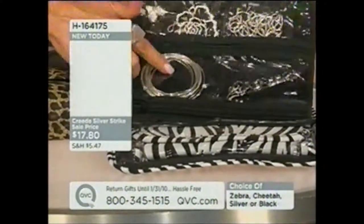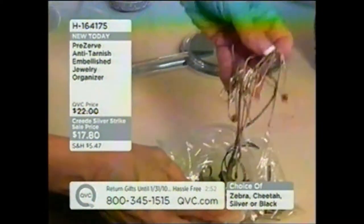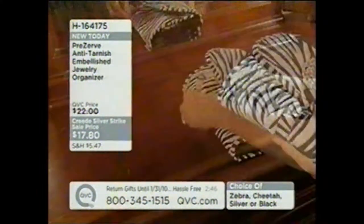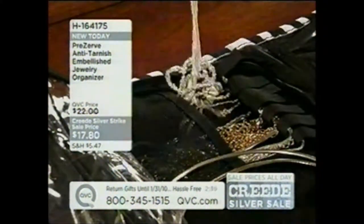More, more, more. And then your jewelry wallet. 25 separate compartments in the large, 4 separate compartments in the small. You can fit easily up to 250 pieces of jewelry in this, and I guarantee you, I could get a lot more in it. So I would say pick one, any of them, because who wants to clean their silver?